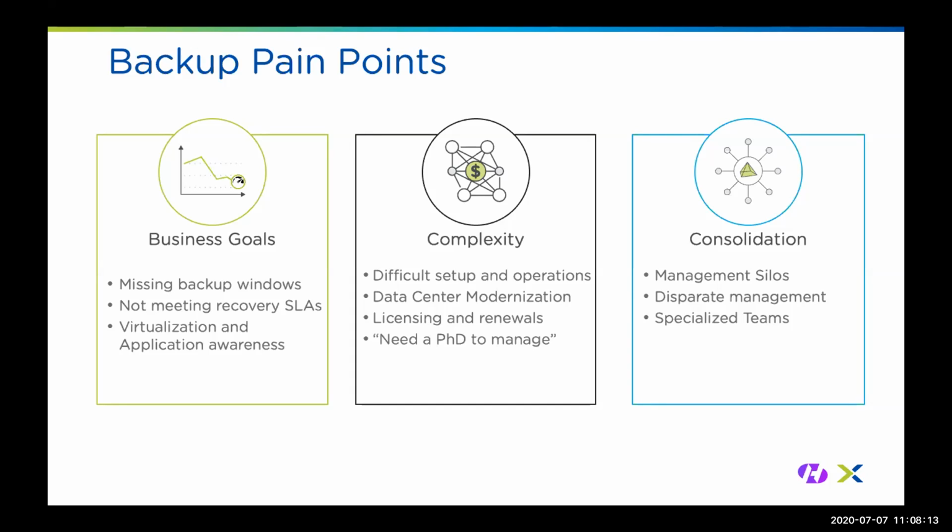Now, backup also brings a lot of complexity from the bottom up, set up and operations. With all the innovative tools and solutions we have these days, we basically start talking about data center modernization. But on the other hand, if your backup infrastructure is still legacy, you have an issue. Not even mentioning licensing and renewals. For every application and type of backup, you need different licensing. It makes it complex. And therefore, we can say we need a PhD to manage the environment.